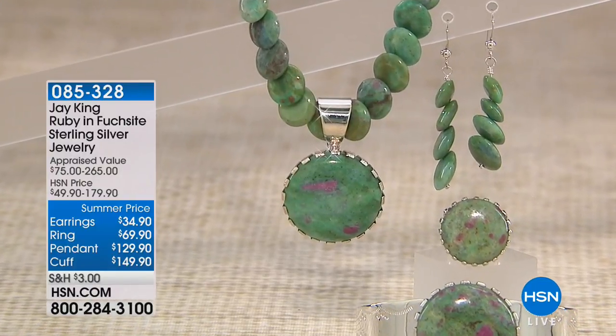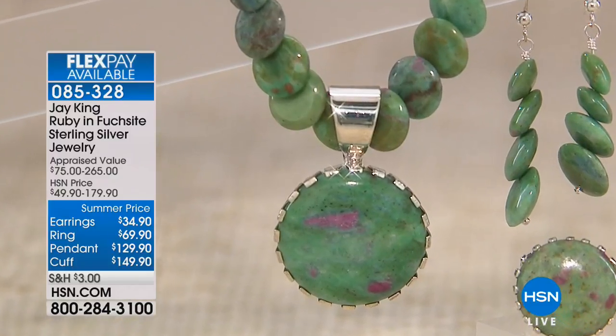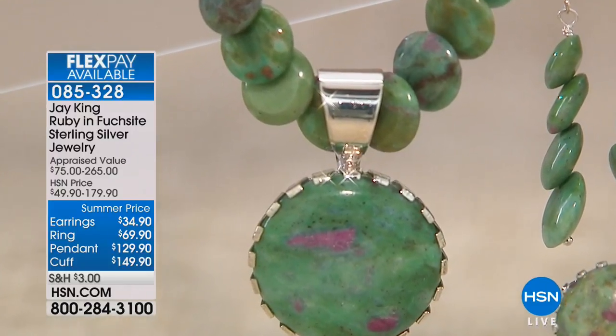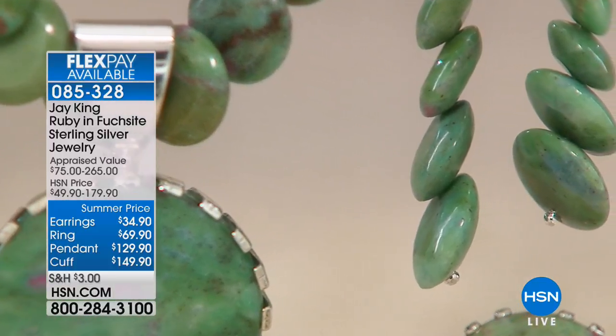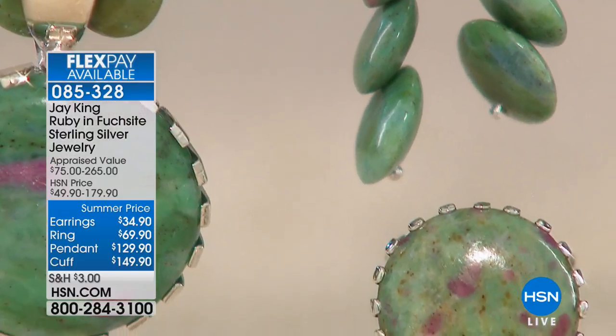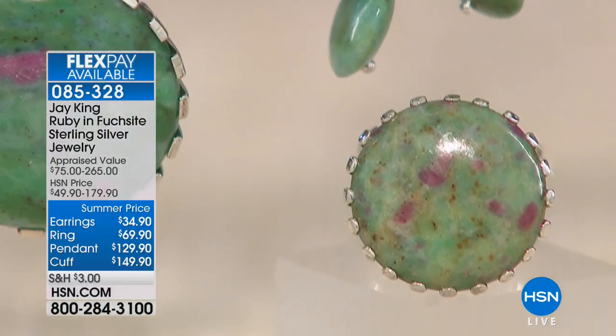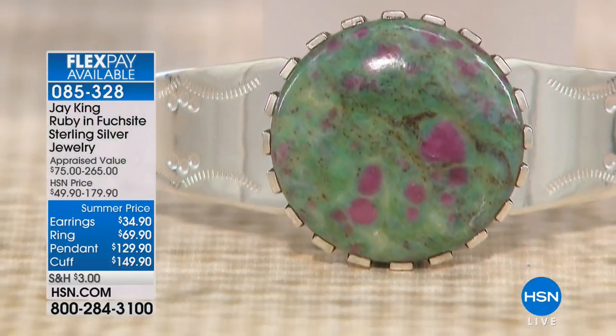Ruby and fuchsite, in sterling silver, of course, the signature precious metal for Jay and Mine Finds. We have earrings, we have rings, we have a pendant, we have a cuff. Holy smokes. Maybe you've never even seen anything like this before because it is so unusual. And then Jay put it into particularly special designs. So if you love the exotic, that's the question we've been asking on hsn.com: what is your favorite exotic gemstone? Maybe it's this. I love the way that you've done the disc design there.